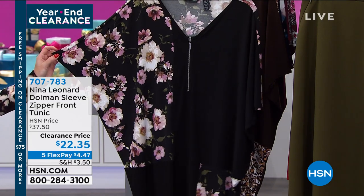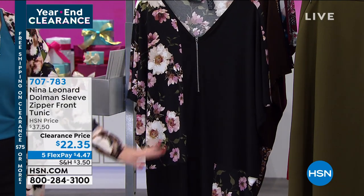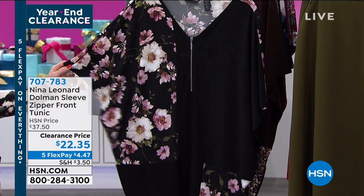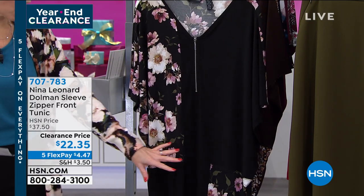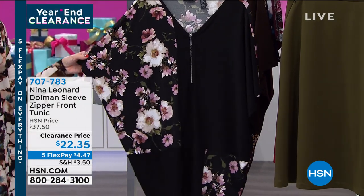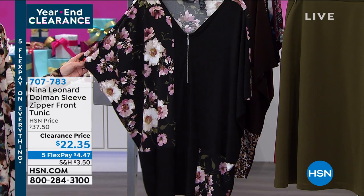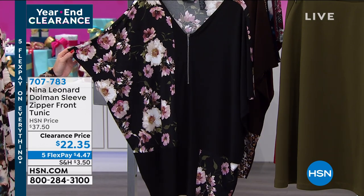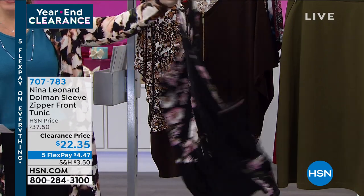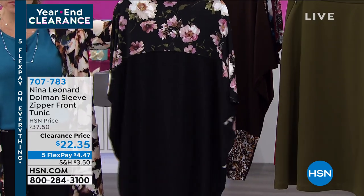This is the dolman sleeve. It has a zipper front and it's tunic length. It's 29 inches in length. This one is going to be the black. Notice the color blocking. You've got the solid black and then the black with the floral. I happen to have only 90 left in this. I'm sold out in 2X, so I have extra small through 3X. This is also stretchy with 5% spandex, and it is completely machine washable.